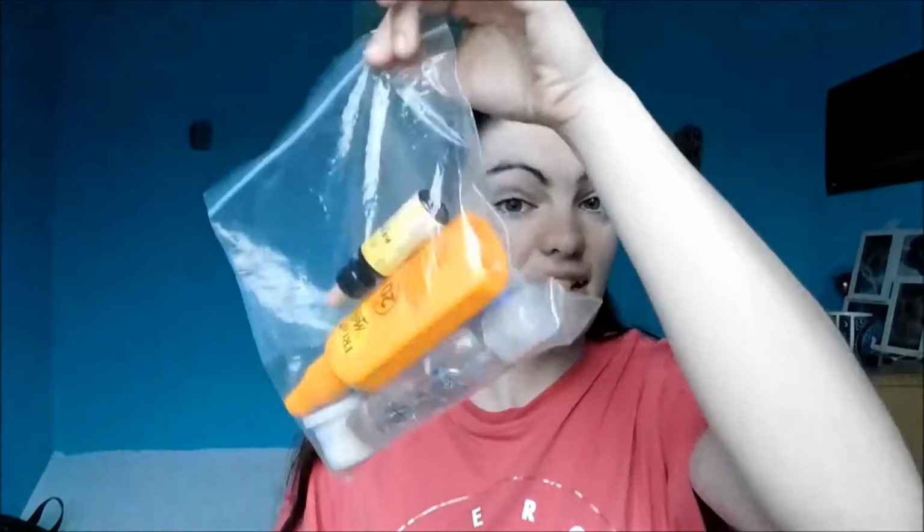And also when it comes to knowing what exactly they mean by liquids, it's anything that is a liquid, a gel, a cream, paste, aerosol, even things like butter and jam. They all count as liquids. So better to be safe than sorry. Put everything into your sealed bag.